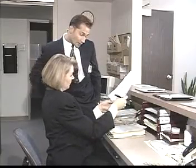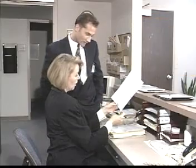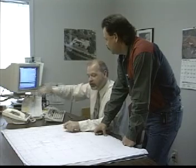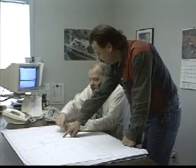Generally, an office is neat and well-organized, no heavy lifting, no forklifts, no manufacturing equipment. But the potential for injury is there. The most important part of office safety is thinking safety on the job in an office environment.